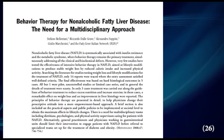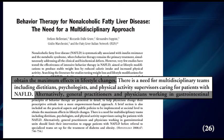Bellentani et al. in 2008 found that behavioural therapy was reported to increase weight loss and improve liver histology in non-alcoholic fatty liver disease patients, and stressed the importance of multidisciplinary teams including dietitians, psychologists, and physical activity supervisors caring for patients.